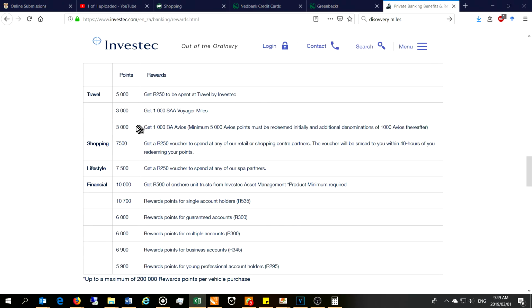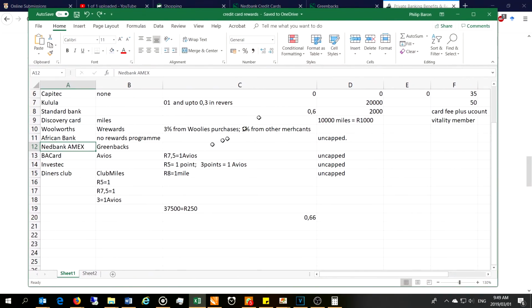Right, now just looking at this, if you had 3,000 Investec points, you can convert it to 1,000 Avios. But just to give you an idea of that conversion ratio, the BA card gives you one Avios for 7.50 rand. Investec gives you 1 point for 5 rand, but then if you want to convert points to Avios, you've got to times it by 3. So if you're interested in just getting Avios as your reward, then it seems like the Executive Club option is more efficient. It's cheaper, because here it's 7.5 to 1, while here it is 5 to 1, but 3 to 1. So it's 15 rand to one Avios.